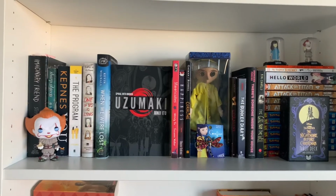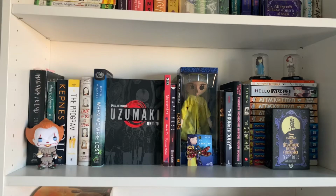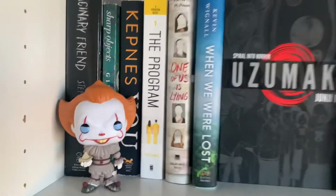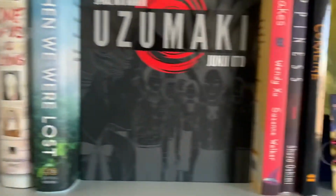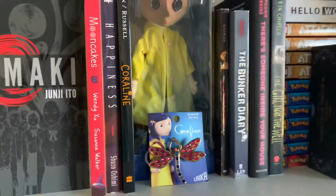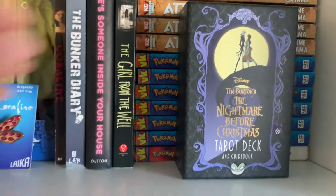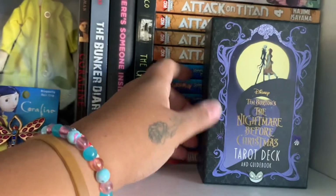Alright, and the second shelf is also one of my favorites. It's my manga slash horror, thriller, and favorite shelf, I would say. For decor, I have this little Funko Pop Pennywise, this Coraline doll, which is literally my favorite display. And then I have this Nightmare Before Christmas tarot deck, which has beautiful illustrations on the cards.